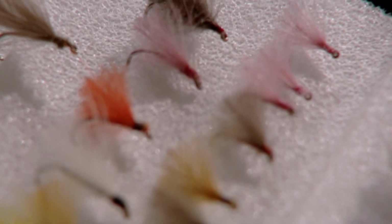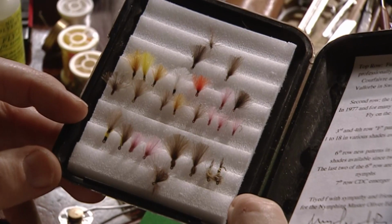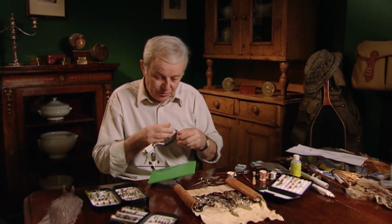What does he have on this hot orange one? The hot orange one has got a black body. On the pink ones, it's also got pink thread. And if you look in recipe books, you will see that some have got dub bodies using either muskrat or I've seen mole fur. I've also seen CDC dub bodies. I've seen them CDC dub bodies and ribbed. But the genuine article has just a tying thread body. So we're going to do it as per the man's instructions.